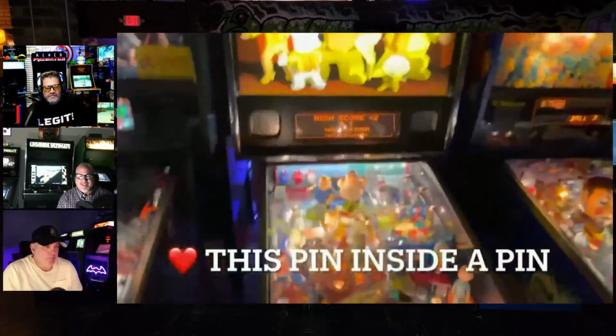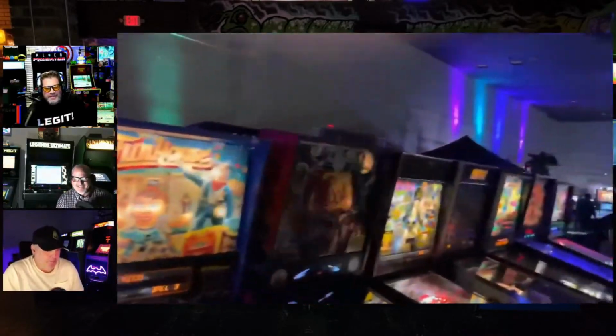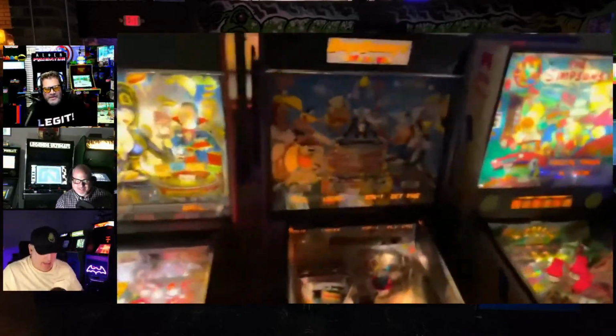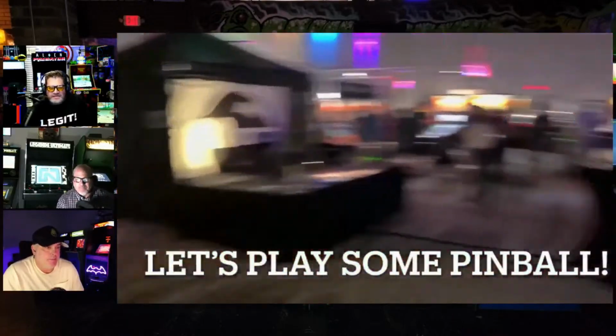Family Guy. Here it is. Little miniature pinball inside a pinball. Hopefully get it on there with Zen. Atgames. Tales from the Crypt. That's a good one.